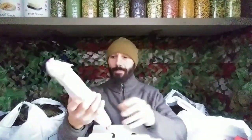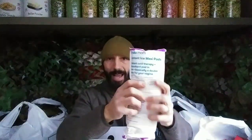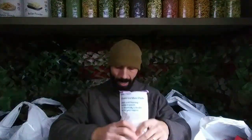Open the box up here. This is what it is inside here. All you have to do with this is bend it in half and make the little thing inside pop. And it's an instant ice pack, basically. It may not be as cold as ice, but instant cold packs. There's 8 of them in the box.